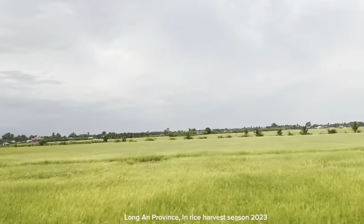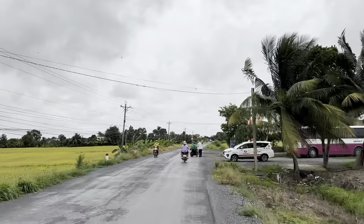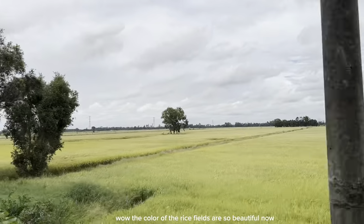Welcome to our hometown, Huayan Province, in rice harvest season 2023. Let's follow us for a ride around the rice farms. Wow, the color of the rice fields is so beautiful now.